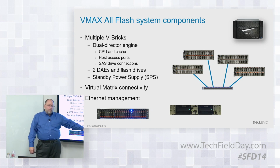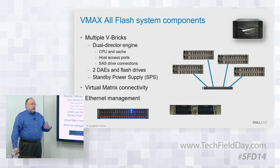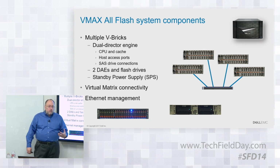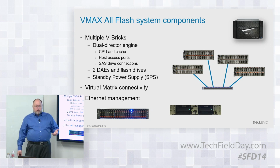Then we have standby power supply, so in the event that we lose one leg of power, we keep right on running, we keep caching data, we keep doing all those things. The cache in the array is just DIMMs. It is not a non-volatile store. If it was a non-volatile store, we would have to encrypt it, because of data at rest encryption.